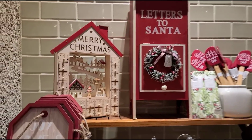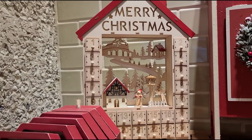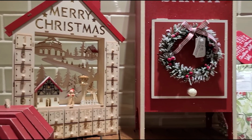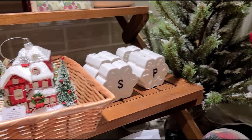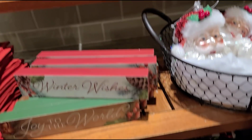What's back here, Bobby? It's an advent calendar. I'm not sure what the price is on that. Maybe I can reach back there and get it in one second. And they got salt and pepper, snowflakes. I like the snowman better than that. I do too. More different.